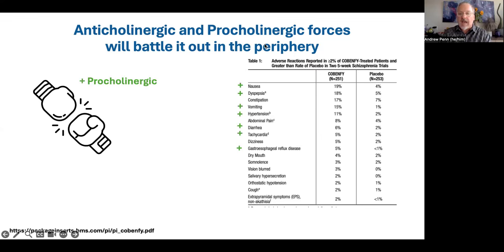And when we take a look at the prescribing information and see what were the most common side effects, nausea, dyspepsia, vomiting, diarrhea, all were more common on Cobenfy, on this combination of drugs, than they were on the placebo. And then we also see the effects of the anticholinergic. So constipation was more common in the Cobenfy group, dry mouth, blurry vision. So there's this battle that's happening in the periphery while we're trying to get this procholinergic drug across the blood-brain barrier.